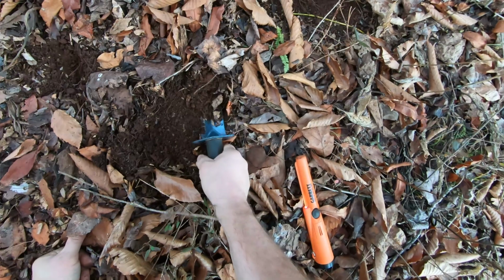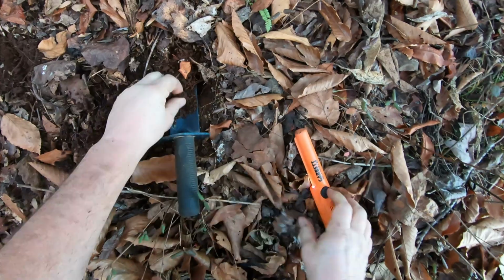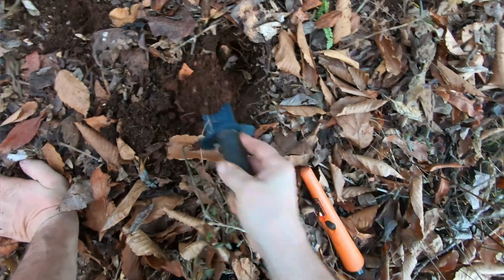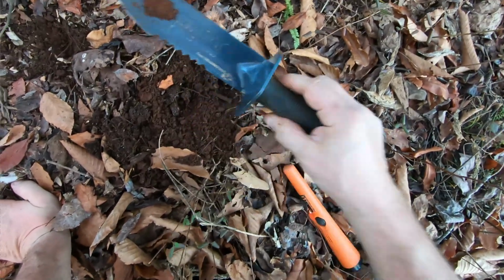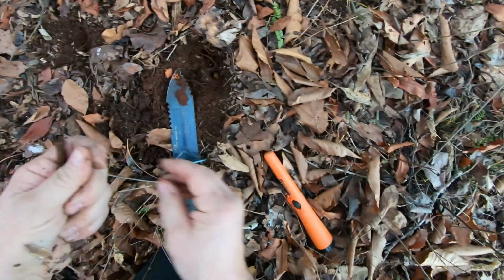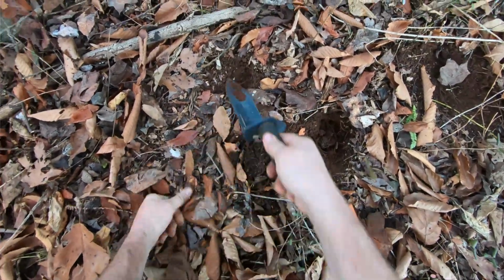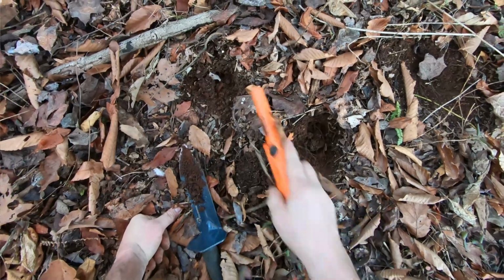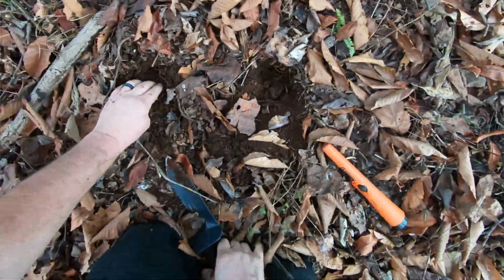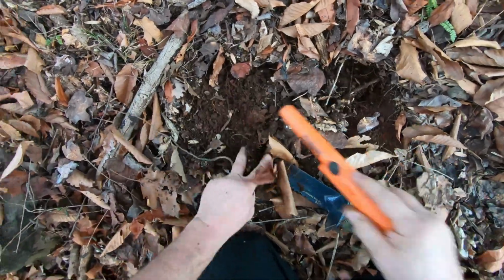Okay, I do have a shovel, but what I found so far hasn't been very deep. This thing is really nice to have, and if you suspect that something might be really deep, like a nail, then you could always just stick it straight in the ground. So I'm thinking that I'm going to pick up more nails in this area, because I'm pretty sure that's another one. Okay. Yeah, just a whole section of nails here.